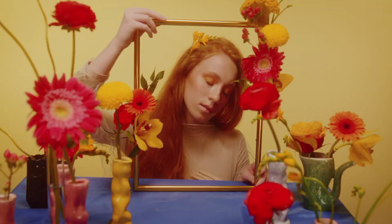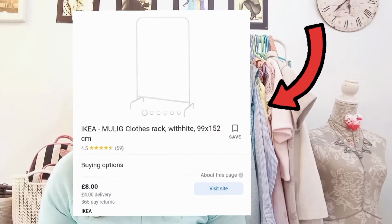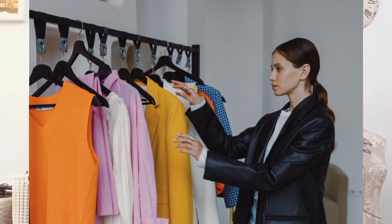So unless you've gone for a maximalist theme for your background, then I would choose to stick to just adding a few elements that reflect your personality. One very simple thing that you can do to add personality to your space is to create a clothing rail. So this is very easy to do.